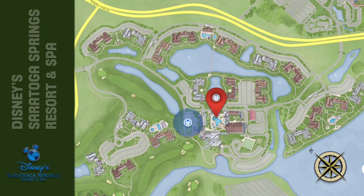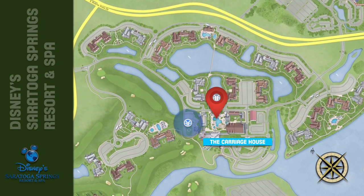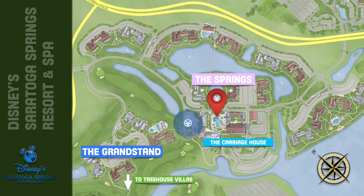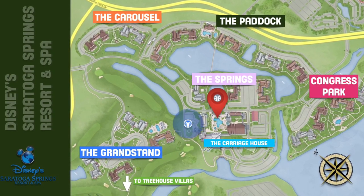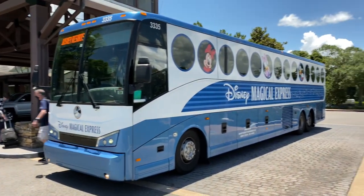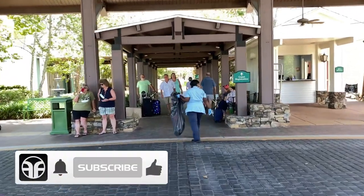Disney's Saratoga Springs Resort and Spa has the main entrance at the Carriage House. There are also vacation homes located in the Springs, the Grandstand, with the pathway to the Treehouse Villas, the Carousel, the Paddock, and Congress Park vacation homes. Here's the Disney Magical Express bus stop. Let's continue straight ahead, up to the Carriage House.